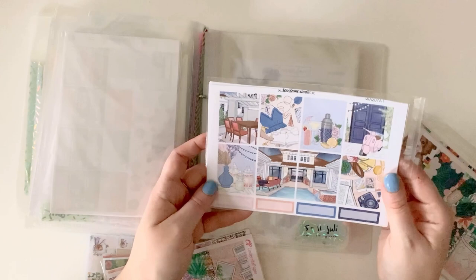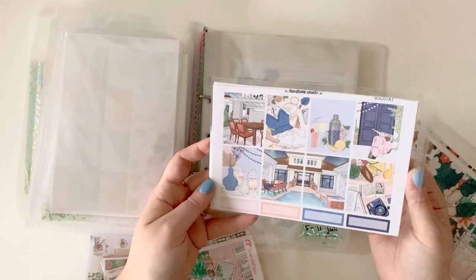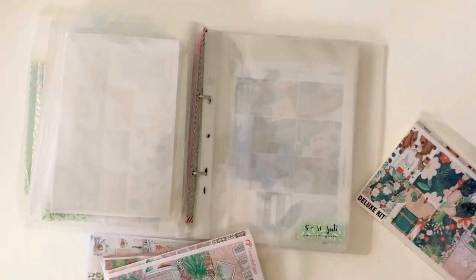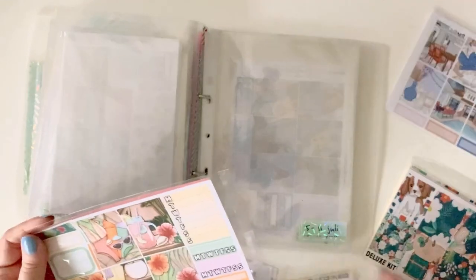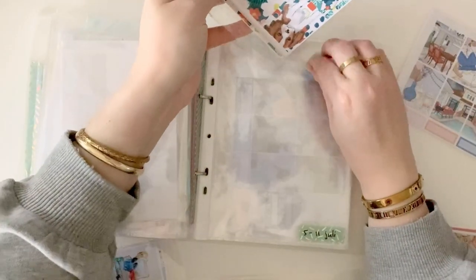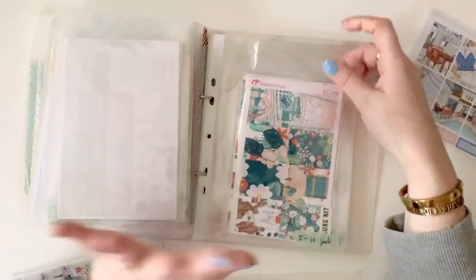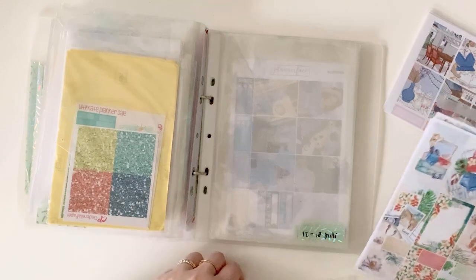Hopefully I get to use this travel kit with a friend, although I don't think I'm going. This sort of screams Greece to me. I don't think I will be going to Greece, but maybe I will. And then I will, for now, use this one as the first week of July, which is already the previous week, so again, I'll be careful with this sort of setup. It's also quite far in the future.